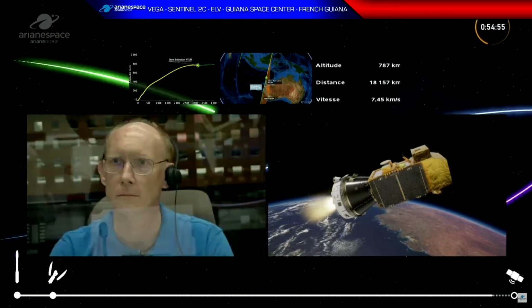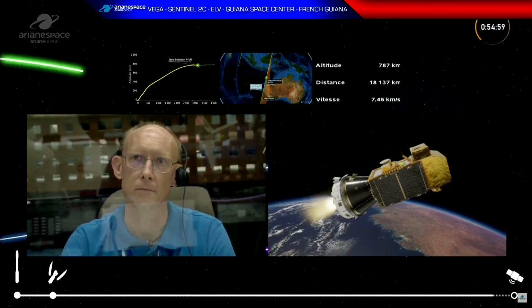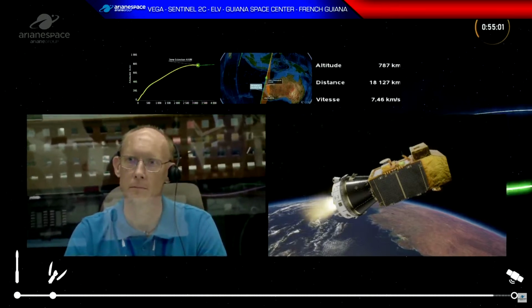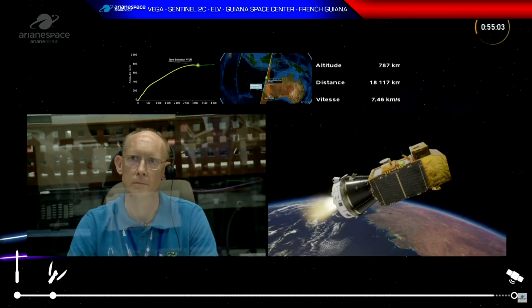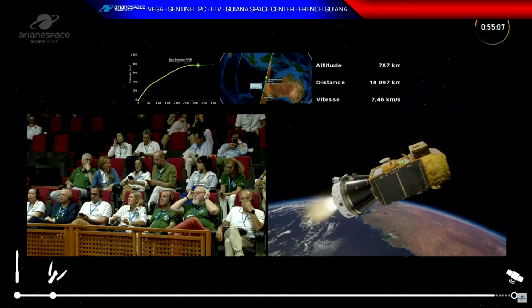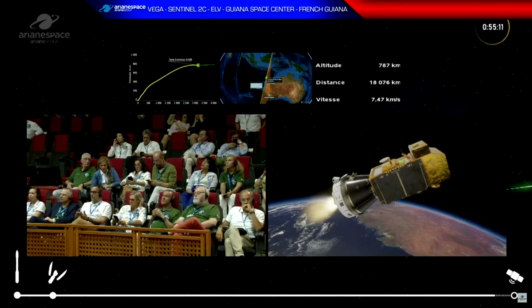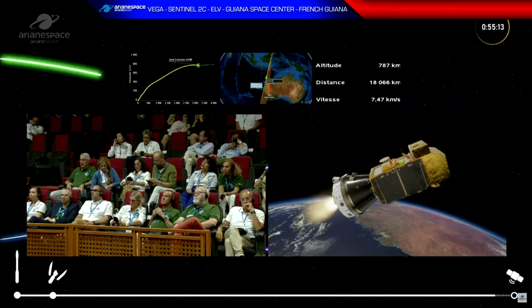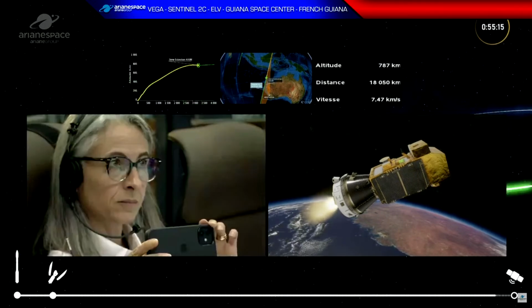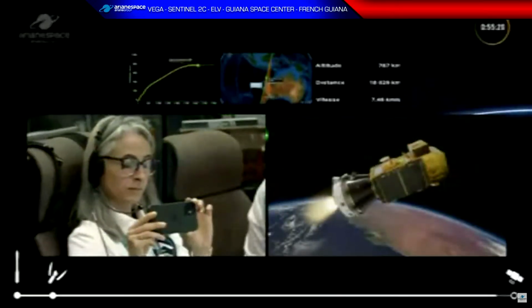Why are we switching the engine on now? So right now we are on an elliptical orbit, the shape of an egg, if you will. After the first burn that lasted 10 minutes, the AVUM and Sentinel 2C were put on that elliptical orbit, and we've now reached the desired altitude, and we want to stay there. We need to turn into a circular orbit. Hence, we are doing a second burn for just about 2 minutes to circularize our orbit.